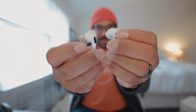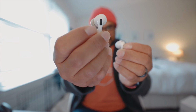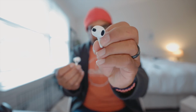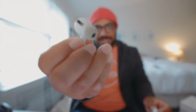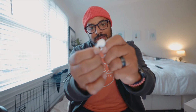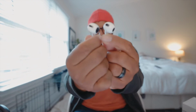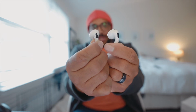You don't have to worry about the yellowing tips of the AirPod Pros, but these just look like they would last a little bit better. Now, the tips here can be replaced. You can buy them. These are absolutely filthy, but when you take the tip off, they are pretty close to each other. I mean, look at that. They're super, super close to each other once you take the tip off.